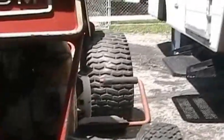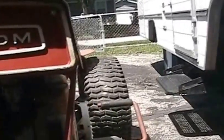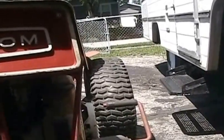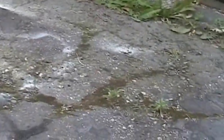Anyway, it runs. It doesn't run great, so I'm gonna clean out the carburetor today and see if I can get this thing running a little bit better. I want to take this one up to the tractor shows this year. I've been looking for a muffler for this tractor too, and it's a weird kind of muffler because it comes out right here, so it doesn't bend. It's got a muffler here, and then the pipe comes out like that.